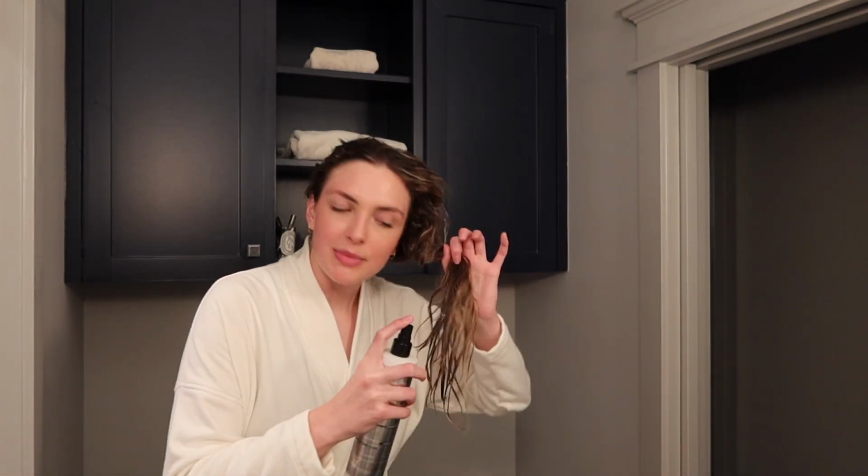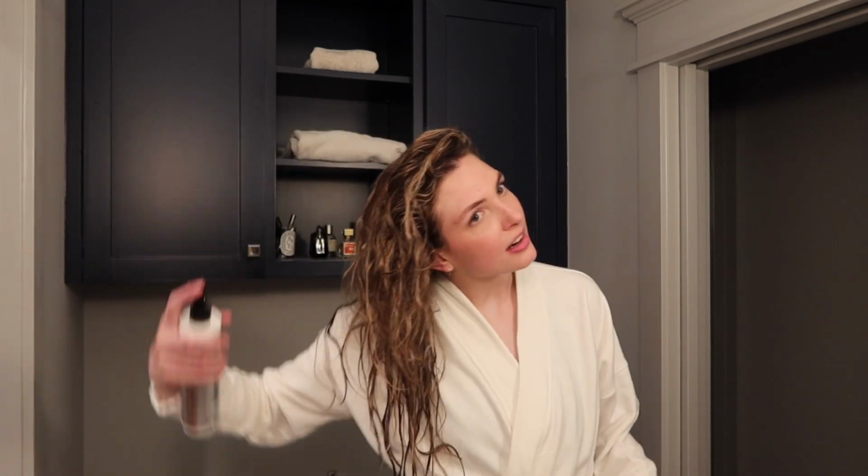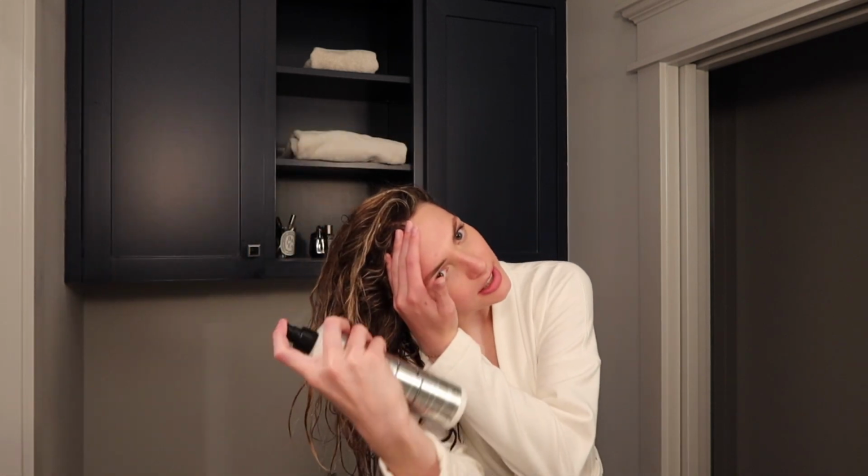I let my hair sit in that towel for about 15 minutes while I did my makeup, just so my hair dries a little bit. But I'm just going to spray this all throughout my hair, where it's really tangled up here, so I don't pull my hair out when I brush it.